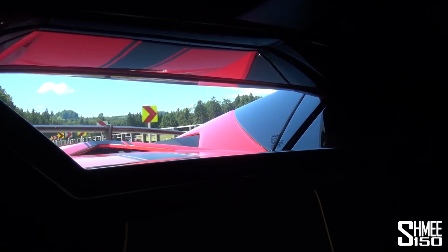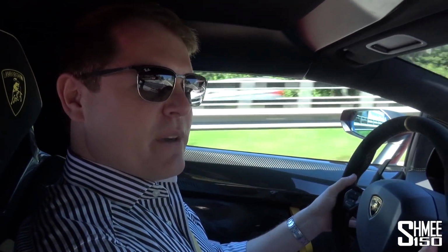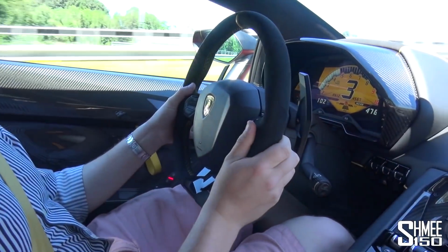And of course you can do the valve control and make it a little bit quieter on that front as well. But I think we probably want noise, so we'll have that open. Guess we're coming off there as well. Downshifts.